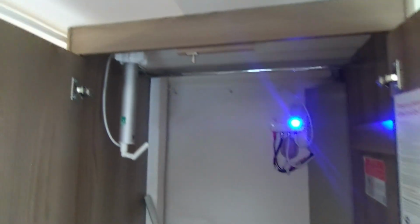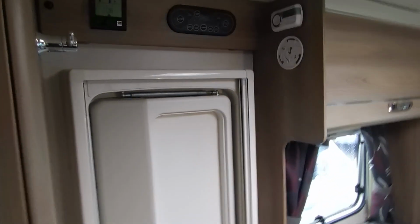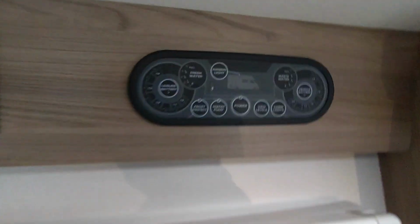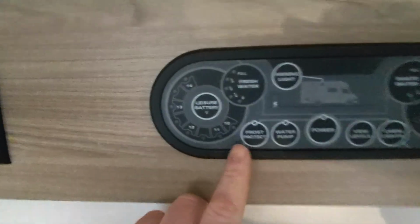TV aerial there in your wardrobe. Winder pole for your awning, and that I believe is your spare wheel dropper pole. Let's just turn the aerial booster box off there. As you come in, you've got a nice easy control panel, which is buttons, so very good. One interesting button is this one.